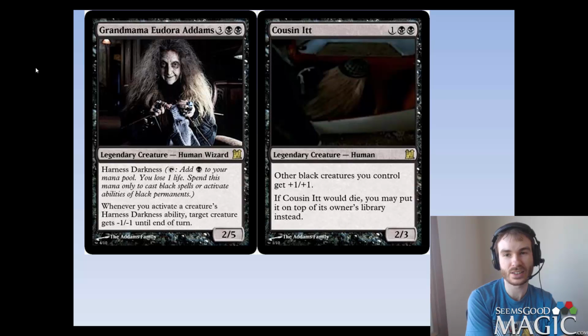So Cousin It is 1 and 2 black for a legendary human creature. It's a 2/3. It has other black creatures you control get +1/+1, and if Cousin It would die, you may put it on top of its owner's library instead. So kind of a lord that's tough to kill. I thought it was an interesting little ability mashup. Certainly something that would be limited playable.